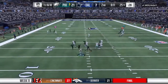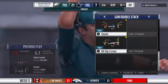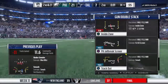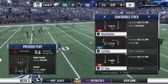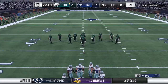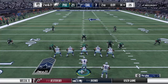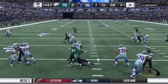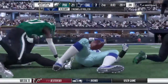Out of the gun. Here's Prescott. And no escaping this time as he'll go down. They got him for a sack. And now a timeout defensively after that 1st down play. So they're going to make this offense sweat out half number 1. They'll run it now out of the gun. So he got free of 1 tackle but couldn't do a whole lot else.